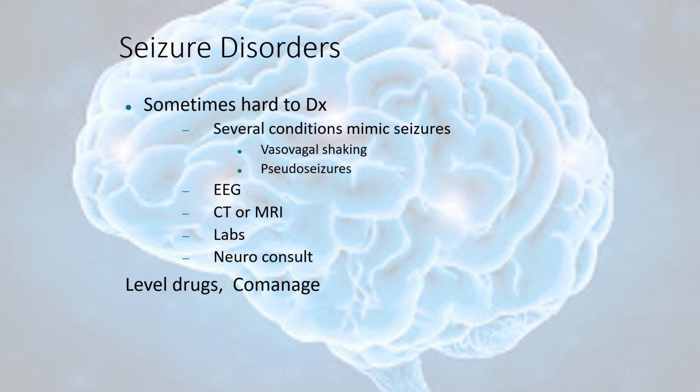If they are on seizure medicines, you check a level. If they're on Tegretol, you check a Tegretol level to make sure it's therapeutic. Those people don't necessarily even need to go to the hospital. You just get the appropriate workup. New onset seizures, because they can be associated with some more serious things, they usually do go to the hospital for a workup, but somebody with chronic stable seizures, you usually won't send them.